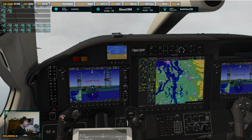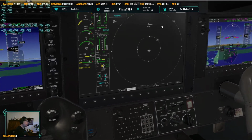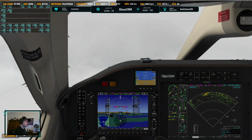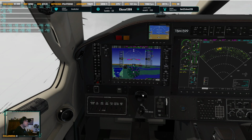Go all the way up to 15,000. And we'll turn on traffic. There he is. So I've got the traffic on our TCAS. He's 2,000 feet underneath me, and we're climbing above him, so he's not going to be a factor. So we'll go back to weather. And high enough now, we'll close the inert separator.